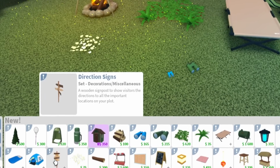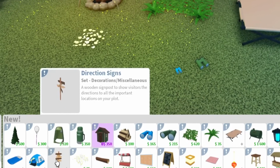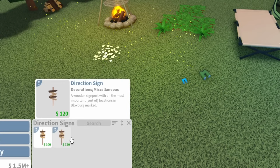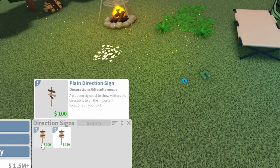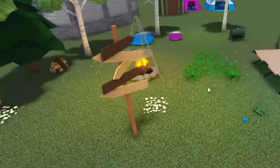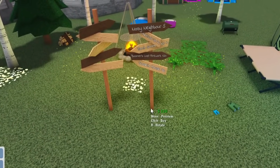All right, oh, there's a direction sign, the set. A wooden signpost to show visitors the directions to all the important locations on your plot. So plain and just a direction sign, okay. So this is like one with no words on it, I'm assuming. There's no words. And then this one has some words.